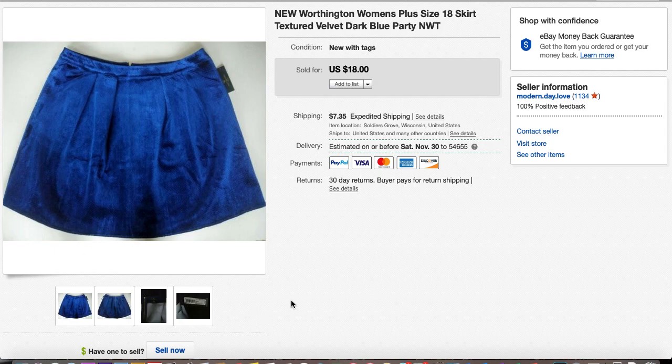Also, the pictures came out really disappointing because the color was so rich, and velvet is just hard to photograph, which some of you might know if you've tried that. So okay, I paid $2.60 for this, so I'm guessing I got it on half off day at the thrift store, and I ended up selling it for a best offer of $11 whole, and that took 13 months. So there you have it.